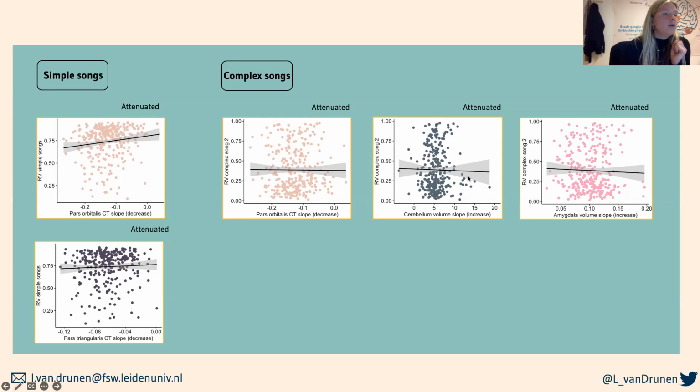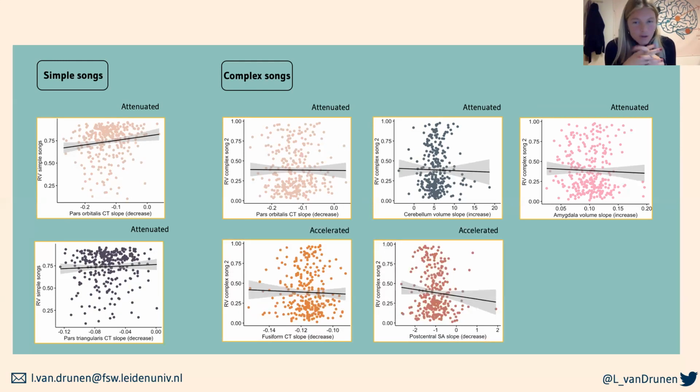This is a bit different, for example, for the cerebellum, because the cerebellum increases instead of decreases over time. And here we show that the less it increases, the higher the sensorimotor synchronization performances are. And that's why you don't see the same direction of effect all the time, because we talk about different dimensions of MRI, and therefore it shows different directions in the graph. However, there are also 2 areas that showed accelerated growth in brain development, in the fusiform gyrus and the postcentral gyrus.